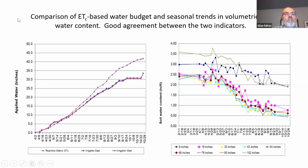So again, in this third case study, we see good agreement between the two approaches, the water budget and soil moisture monitoring, and we can see how they bring validation to each other to help, again, give us confidence in the irrigation decisions that we're making with respect to timing and the amount of water that we put on.